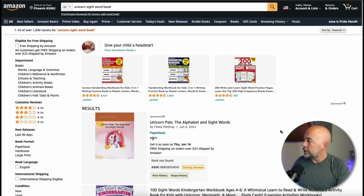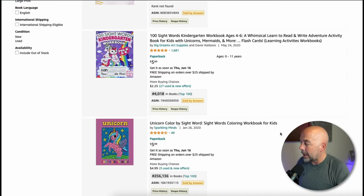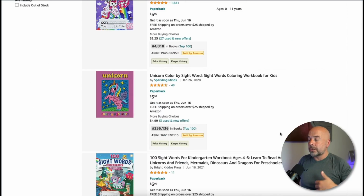And lastly, we've got Unicorn Sight Word books. Again, 1,000 search results, selling well. But along these same lines, you could also think about other themes like dinosaurs, mermaids, or space. So now we come to the creation of the interior of one of these books.